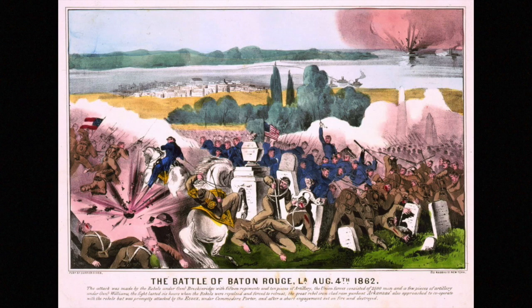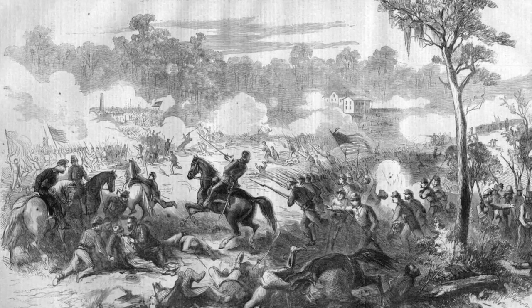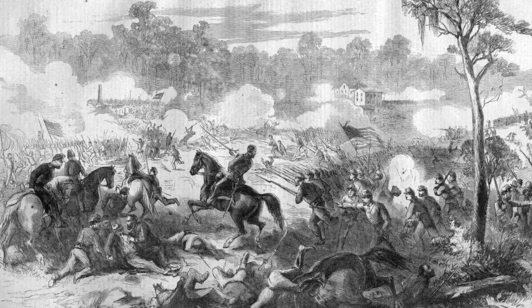Daybreak, August 5th, about 2,500 Confederates attack a like number of Federals. The fighting rolls the Federals back. They make a stand, especially around the Magnolia Cemetery, where the fighting is so brutal and so give and take that the question really hangs in the balance.